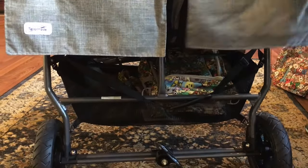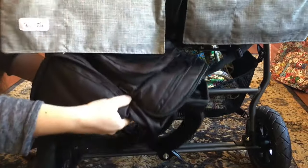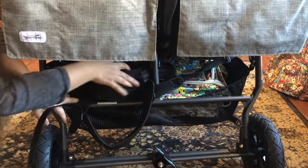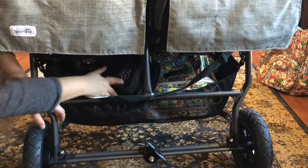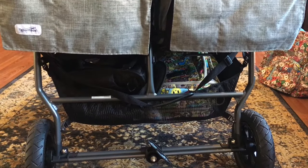Let me go to the other side. So if you were traveling and you had multiple bags and you wanted to get multiple bags underneath the stroller, you could do so. So the BFF fits great in there. That fits great. Let's go ahead and the Sporty will give us a lot of room.